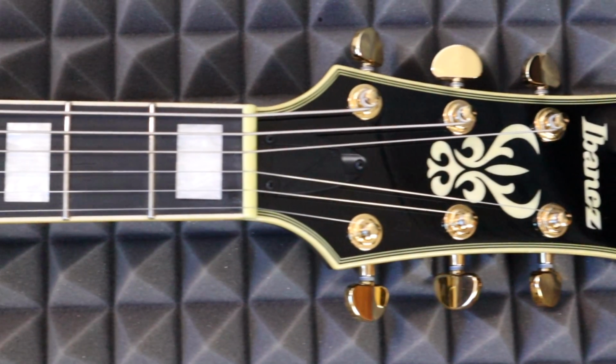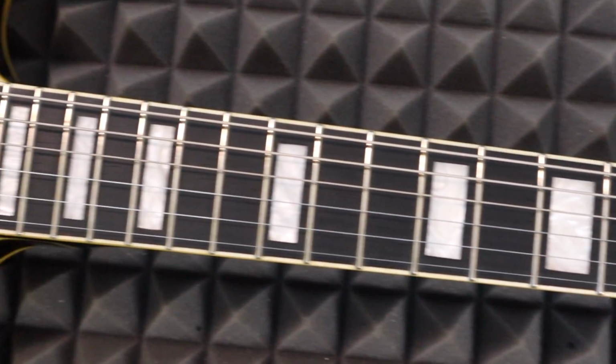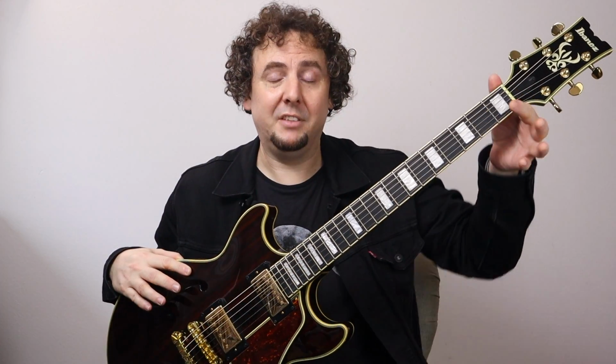Moving up to the neck of this guitar, and like I said, we have this beautiful Makassar ebony fingerboard here. The fingerboard radius is 305 millimeters, that's 12 inches, so nice and flat, and we have a 43 millimeter nut here, 628 millimeter scale length, so 24 3/4 inches, and all of those specs are shared with the AS73FM.